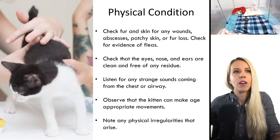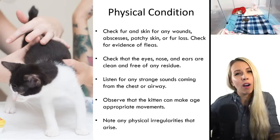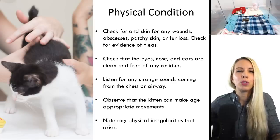Observe, of course, that they can make appropriate movements, not just with their temperament, but also physically with their body. Are they limping? Are they favoring one paw? Notice stuff like that. Any physical irregularities that arise, you want to take steps to help that kitten right away.